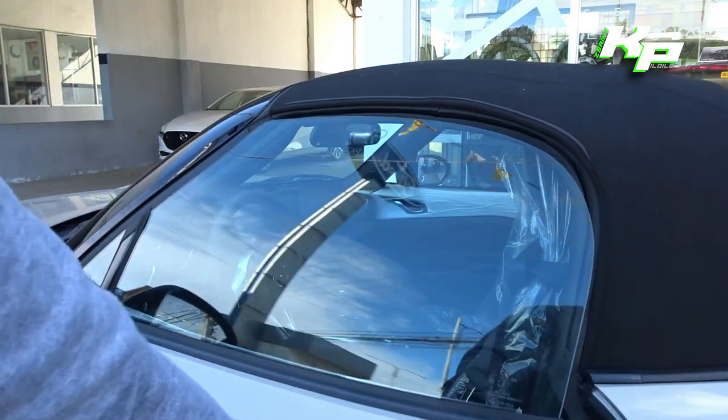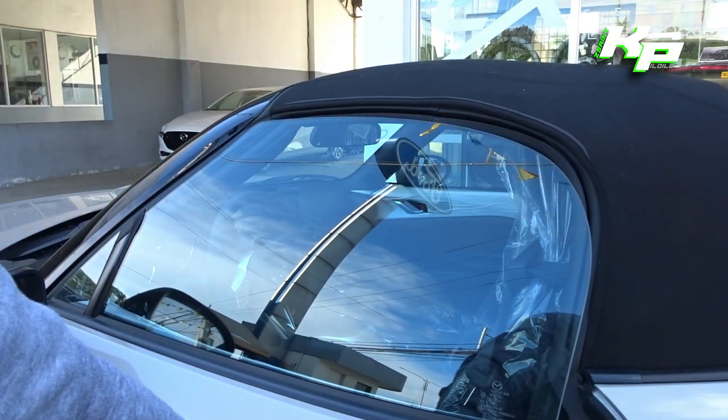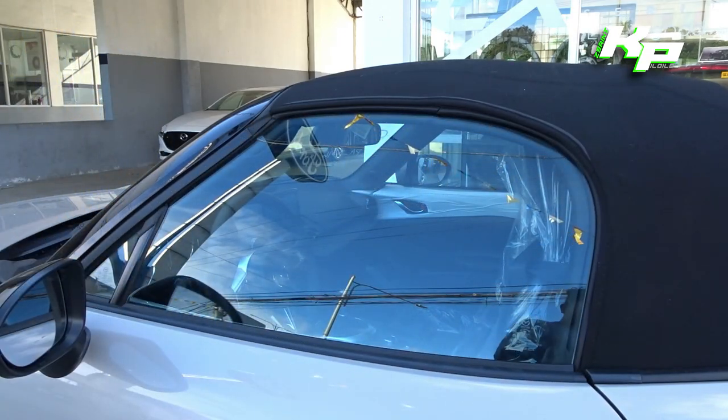Since all doors of the MX-5 are frameless, the windows will dip down a little bit to clear the door frame, very smooth.